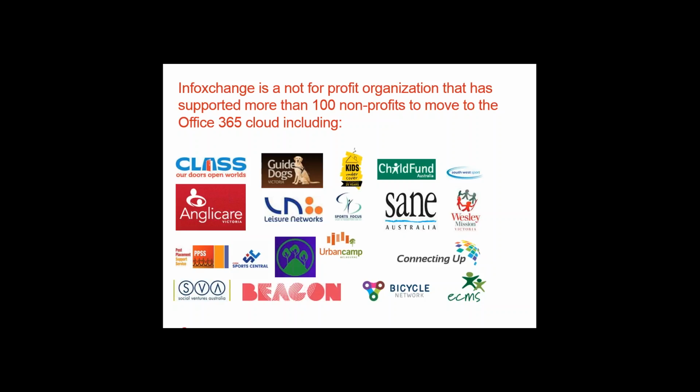So that's some of the clients that we've been working with, and as you can see there, they range in size from two-person organisations that just use Office 365 for email to large 1,000+ staff organisations that use Office 365 for everything from SharePoint to Skype for Business to email across a range of different countries and states. So yeah, it is a diverse platform that can be used by a wide range of organisations.